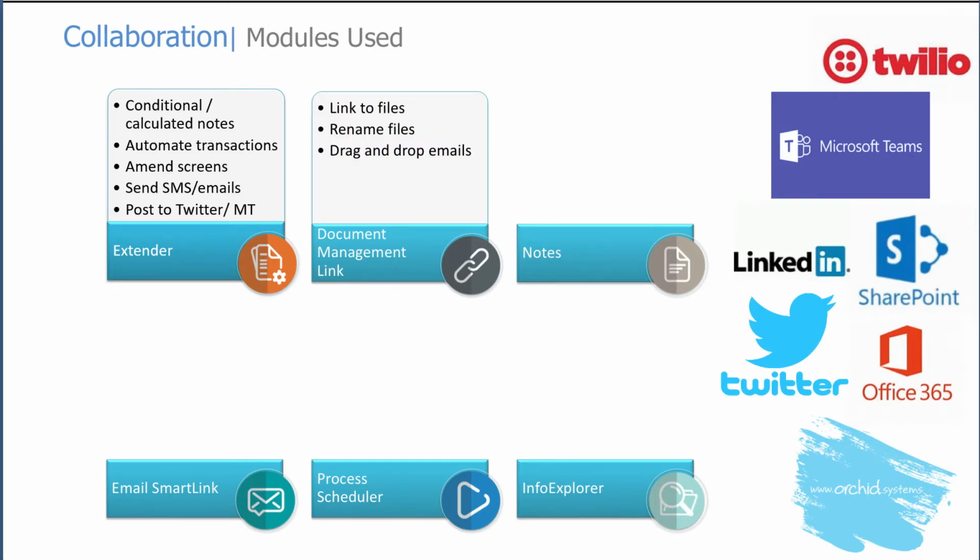Document Management Link was used to link to files, rename files, and dragging and dropping emails which need to be stored centrally so that everybody can see them. Notes was used to display notes, display hyperlinks, and display conditional and calculated notes.